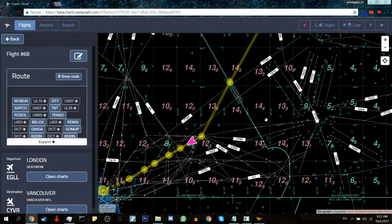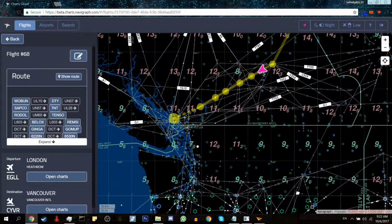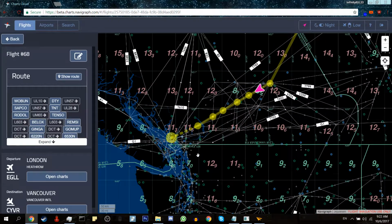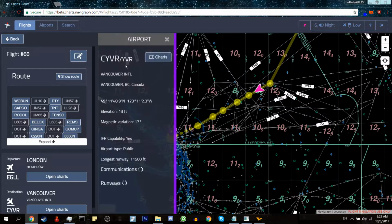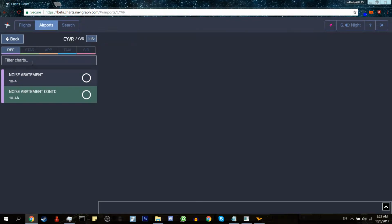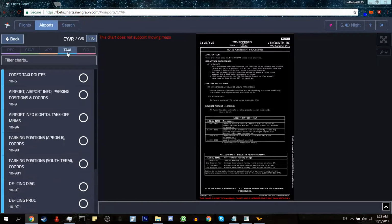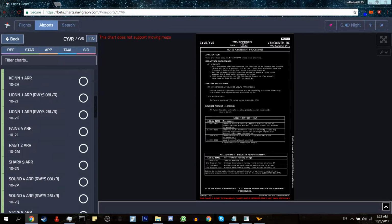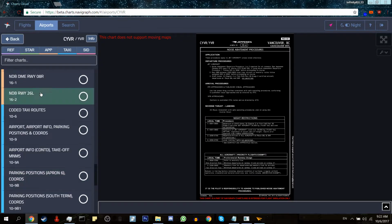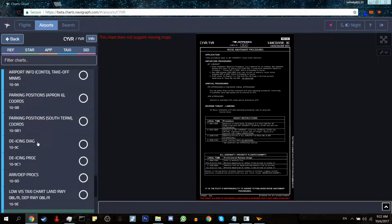Our top of descent is at that waypoint over there, and this is the Navigraph shown route. Unfortunately, Navigraph does not have SIDs or STARs, so it will look a little bit weird for approach. So I don't really care anyways. And let's open the Vancouver charts. I don't think I can put the area around Vancouver. Let's see, is there any of these charts which is the radar area around the airport? I'm not sure, so whatever.